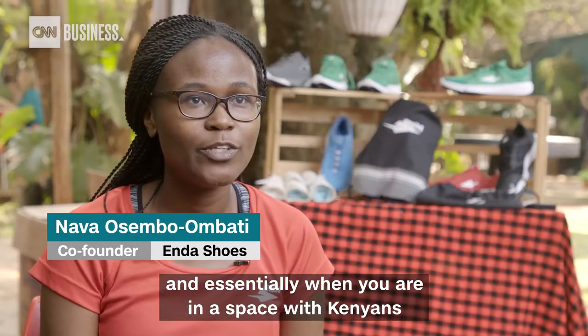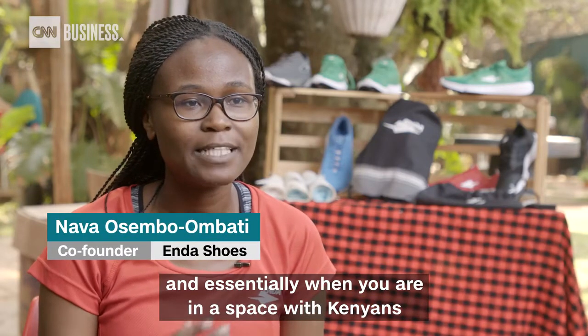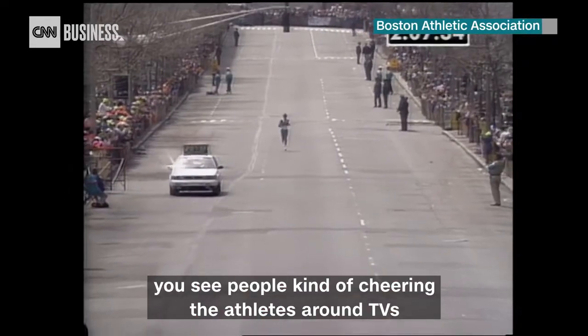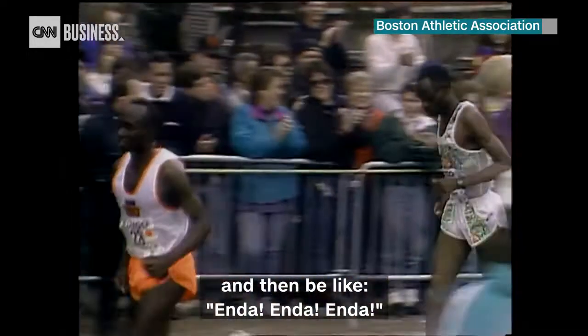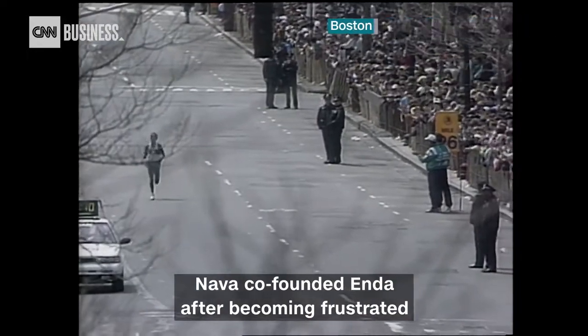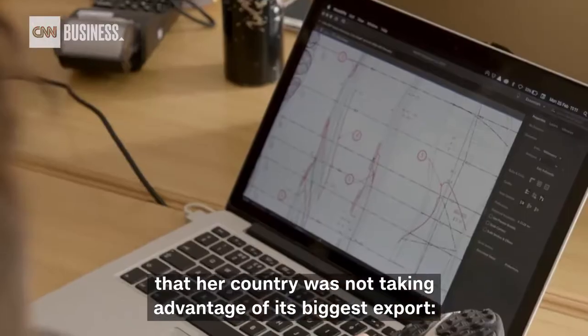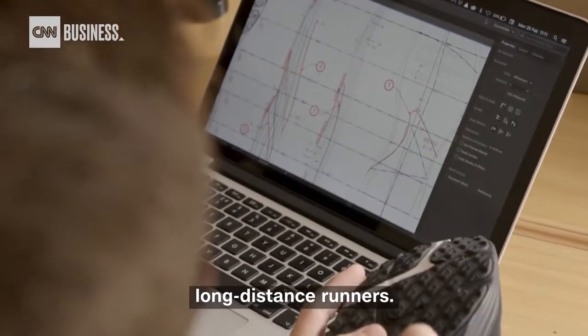And essentially, when you are in a space with Kenyans and they're cheering on their athletes, you see people cheering the athletes around TVs, and they'll be like, Enda, Enda, Enda, Enda. Nava co-founded Enda after becoming frustrated that her country was not taking advantage of its biggest export, long-distance runners.